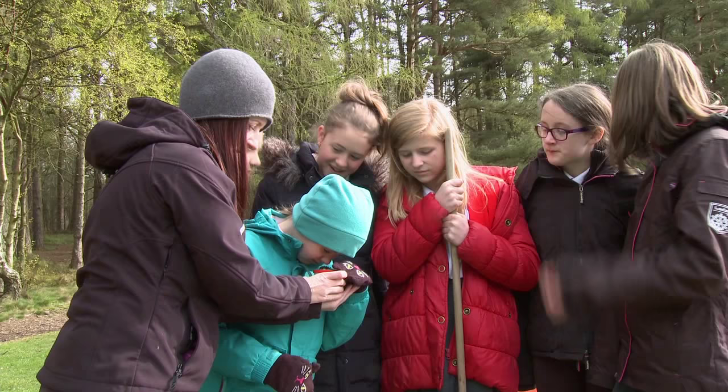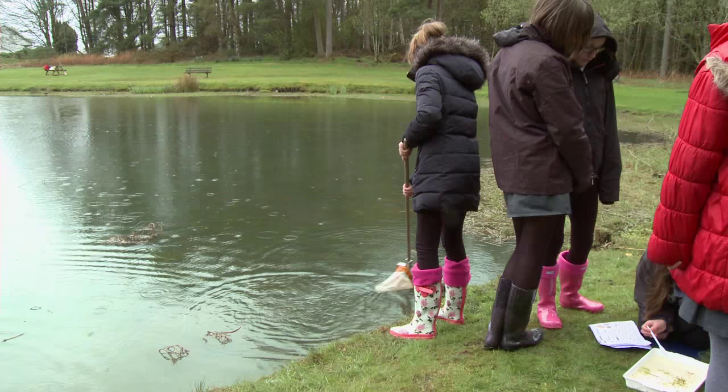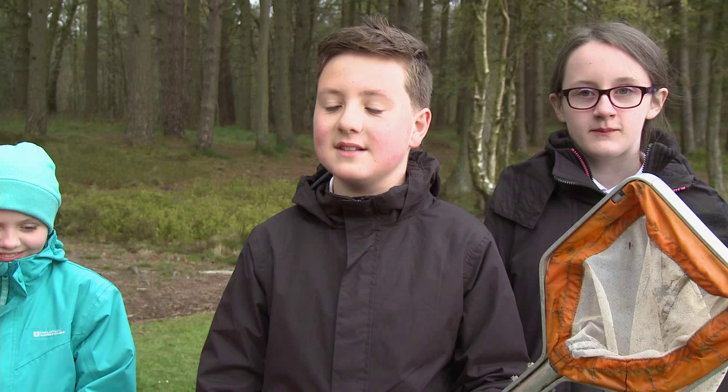Before we started, the Countryside Rangers showed us what kind of beasts we could find and how to pick them up and look at them without hurting them. We used the net to make a figure of eight. After we had picked up the samples with our net, we put them in a tray and examined them with a magnifying glass. Watch out!